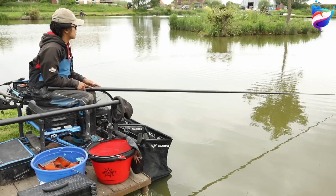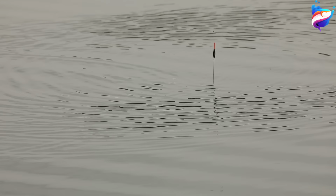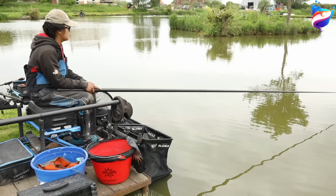Floats dancing about a bit, so there are fish down there, whether they're them small peckers or whether there's some of them better F1s down there. I can see on that long waggler line, the carp are still cruising about. So we'll give this a few more minutes.